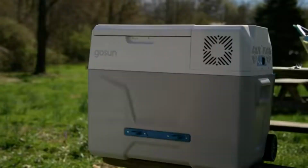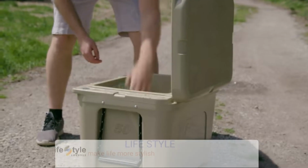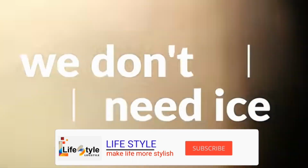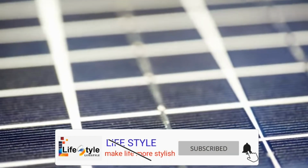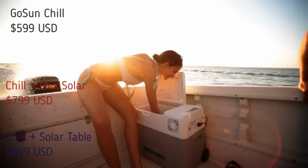In this age of solar innovation, why are we still investing in coolers that try to prevent ice from melting when we don't even need the ice? Thanks to technological breakthroughs with brushless compressors, solar and lithium storage, the GoSun Chill can run off-grid all day, keeping drinks cold and food fresh.